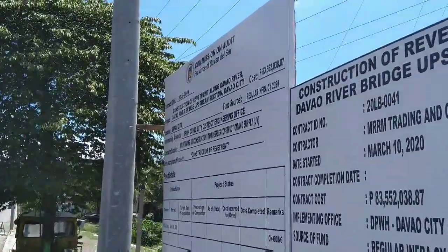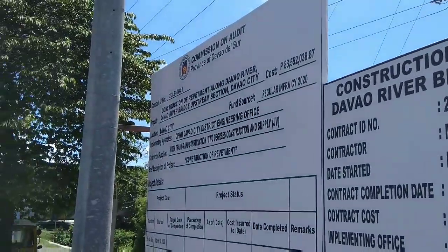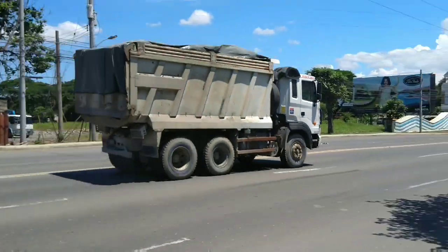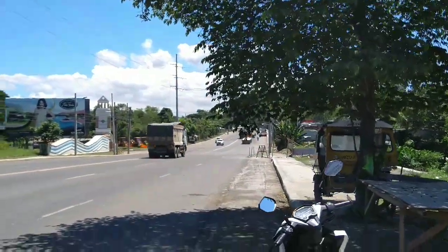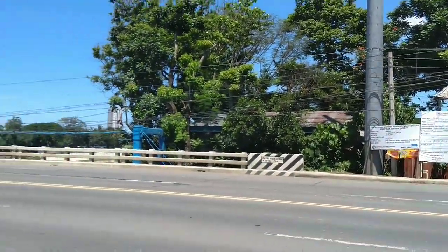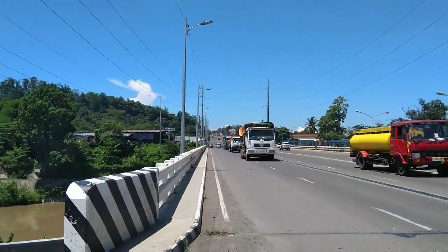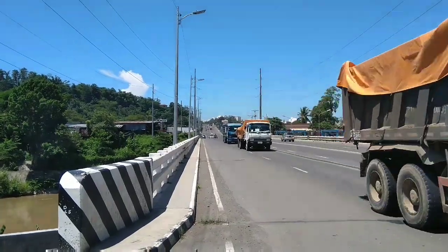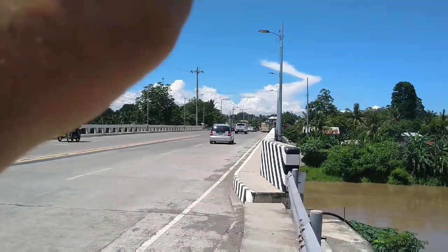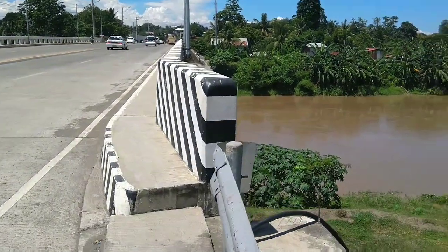So this is Davao West. Oh, there we go. What do you think? So there's the police. As I said, this is going down to Davao. And this road goes to Digos. The bridges of Davao today. Rafael Bridge, we're going into Bakaka.